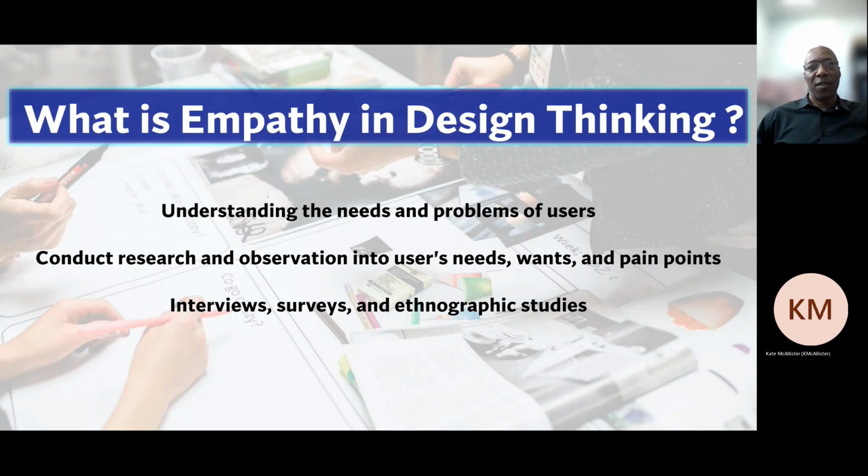This can be achieved with various methods, including interviews, surveys, and ethnographic studies, amongst others. In this guide, we'll explore the importance of empathy in design, where it fits into the design thinking process, and most importantly, how you can develop your skills as an empathic designer.